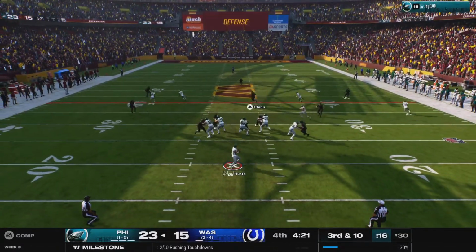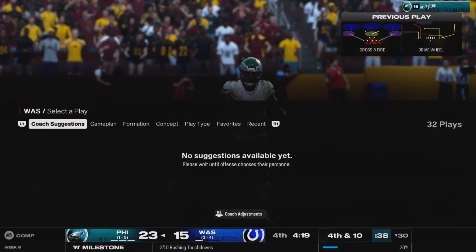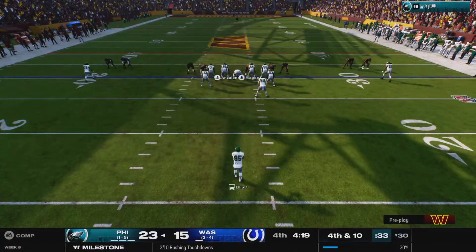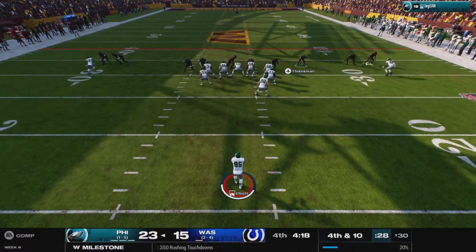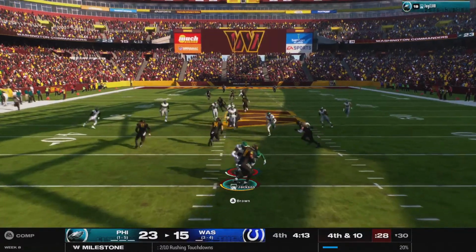On 3rd down, it's Hurts. And it's incomplete, and that's going to bring up 4th down. Defensive coaches in the NFL say it all the time. Limit the big play. Keep these guys in front of you. Well, this defense is going to have to stay vigilant because this receiver, he could take the lid off a defense at any time.